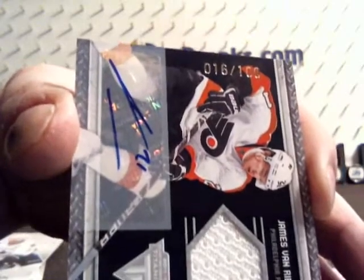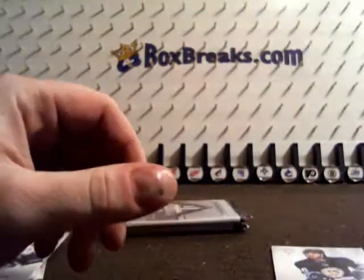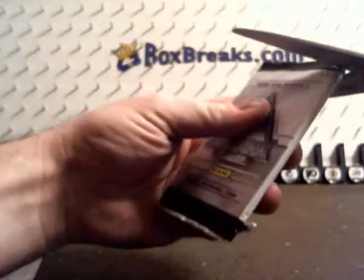Ruby. Thanks, TJ. Those are nice cards. Two hit pack, but not the true rookie.